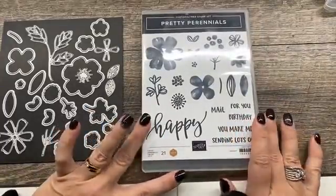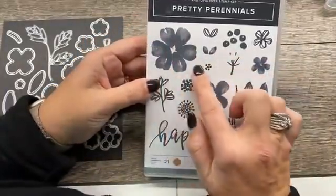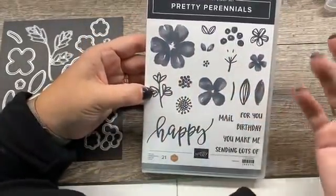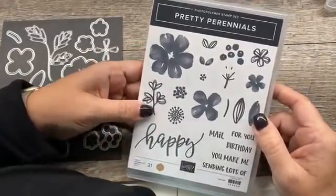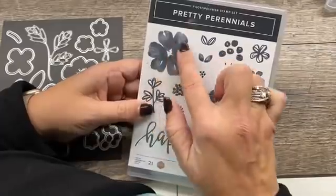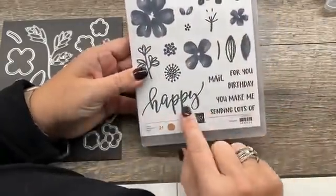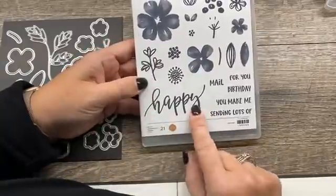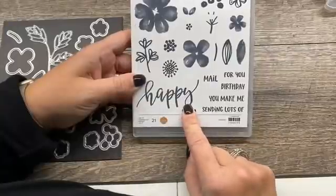I absolutely love it. I wanted a stamp set that had a watercolor look because, if you've known me for very long, you probably know one of my favorite techniques is watercoloring. So I really like it. I love these watercolory images so much. And of course, happy was the centerpiece around this stamp set. So I love, love, love that it says happy.